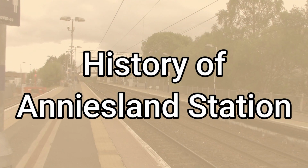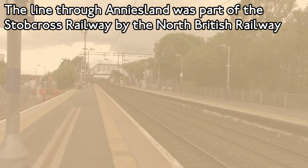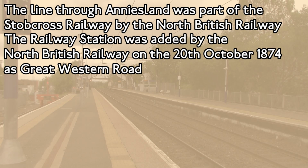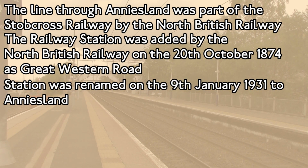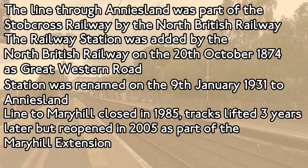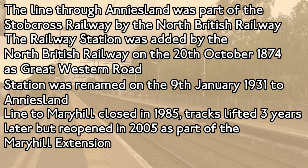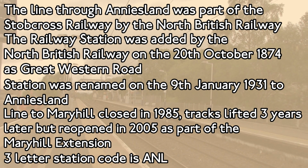We're now moving on to the station history of Anniesland Station. The line through Anniesland was opened as part of the Stobcross Railway by the North British Railway. The railway station was added by the North British Railway on the 20th of October 1874 as Great Western Road. The station was renamed on the 9th of January 1931 as Anniesland. The line towards Maryhill closed in 1985 and was lifted 3 years later, but the line came back into use when it was relayed and reopened in 2005 when the Maryhill line was extended. And the three-letter station code for Anniesland is ANL.